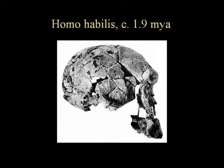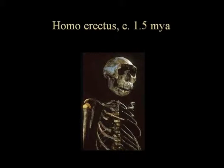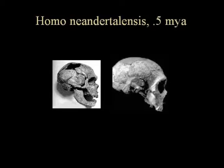And this is not the only one. Don't think Lucy's the only fossil they got. They got dozens of these Australopithecines now. Homo habilis, 1.9 million years ago. Homo georgicus from Georgia in Russia, 1.8 million years ago, discovered in 2001. Homo erectus, 1.5 million years ago. Homo neanderthalensis, 500,000 years ago.